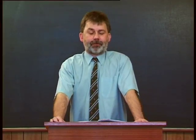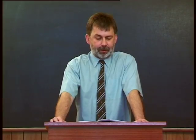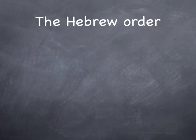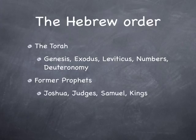Before we reach the New Testament, it is worth pointing out that the Jews arrange their scriptures differently to what I've been telling you. Same books, but the total is different and the order is different too. The first 5 books, the Torah, are the same: Genesis, Exodus, Leviticus, Numbers, Deuteronomy. So no problems there. Next we have the prophets, the Nevi'im in Hebrew.